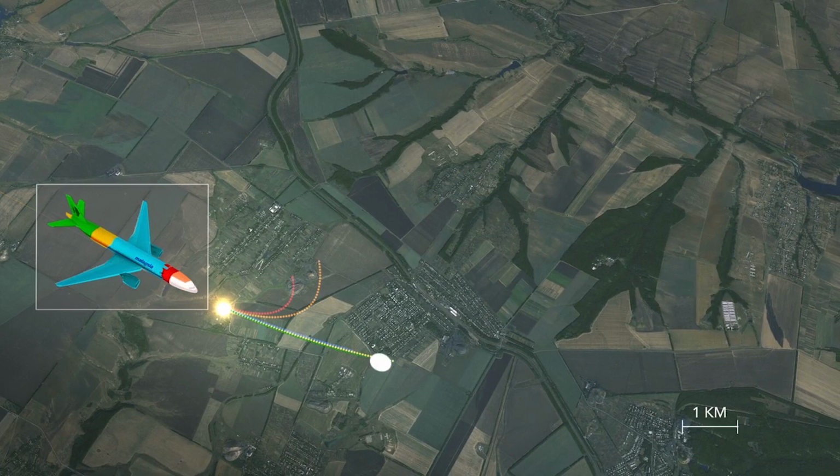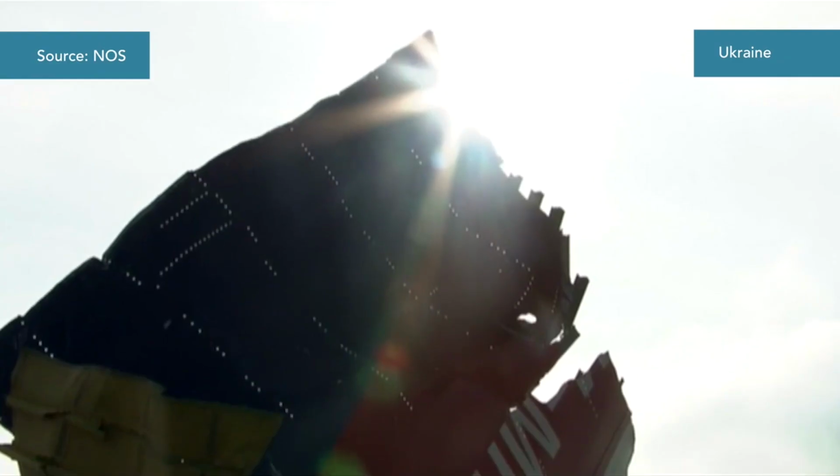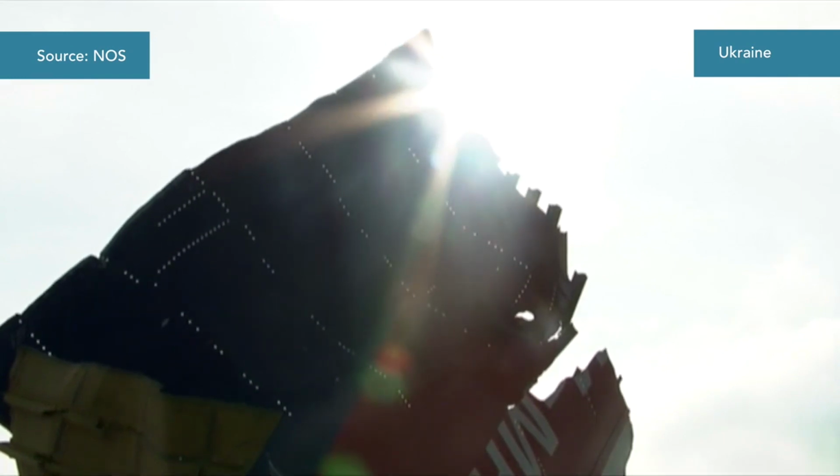Wreckage of the cockpit in the forward section of the aeroplane crashed at the sites near Rozypna and Petropavlivka. The aft and tail sections ended up about 8 kilometers eastwards, near the village of Grabov. The middle section of the aircraft was destroyed by an intense fire at the main crash site. None of the 298 occupants survived the crash.